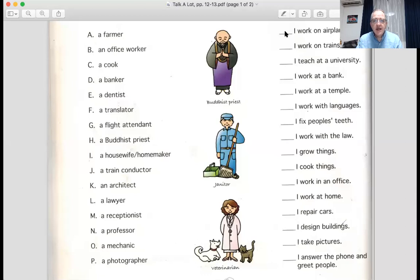All right, let me give you the answers really quickly. I work on airplanes. That would be a flight attendant, G. I work on trains. That would be J, a train conductor. I teach at a university. That would be N, a professor. I work at a bank. That would be D, banker. I work at a temple. That's a tera, a temple. That would be a Buddhist priest.